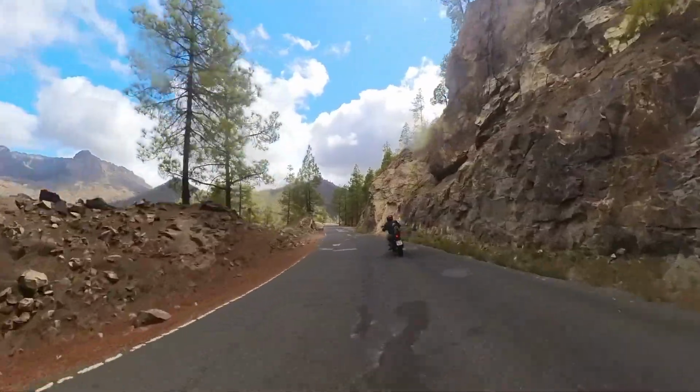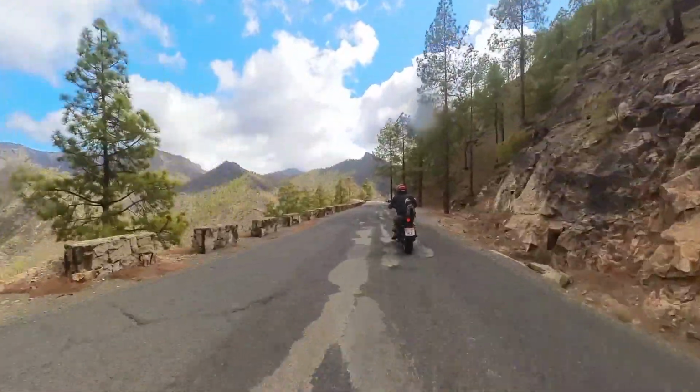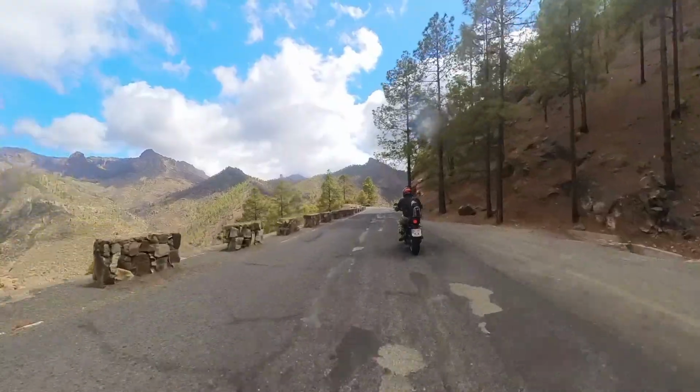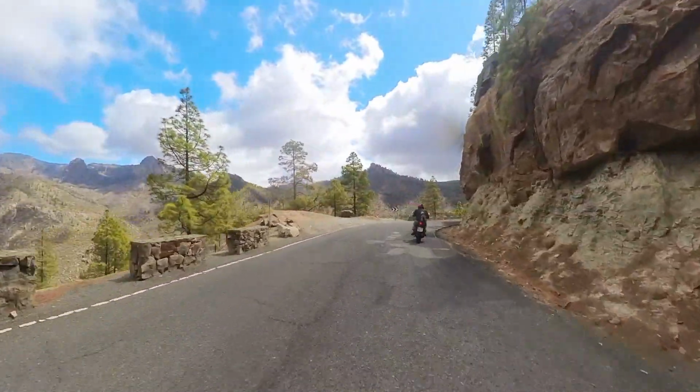I've got to say, the road is variable. Some places it's amazing. This is like a patchwork quilt. It's absolutely horrific. It's worse than the UK. Just wanted to get that in there.